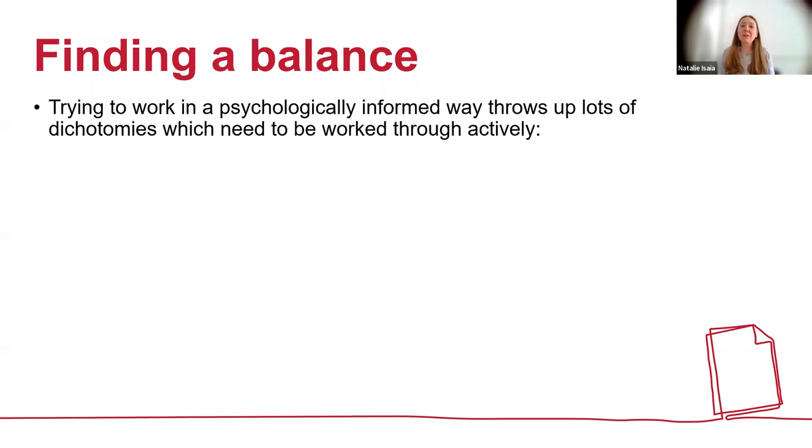So finding a balance is the next top tip, and this leads on directly from reflection. So why do we need to reflect all the time? Because with PI, there is not usually any one right answer. So a nice example that came up in a training I did last week was around, what do you do when a client shouts at you? I don't know. It depends on the client and it depends on the circumstance.